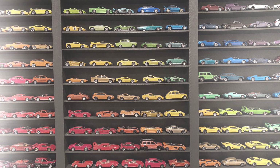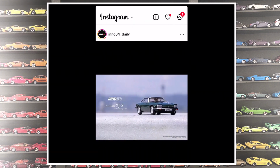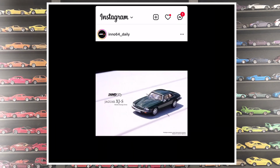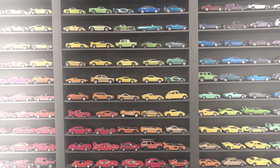Speaking of premium, how about this Joker right here? I am all about it. You collectors of classic cars will love this new N064 XJS in, is that British Racing Green? I don't know. It's a beautiful green. It's got the tan leather interior. Coming out in November, going to be absolutely on my list of stuff to get.